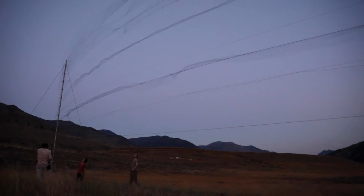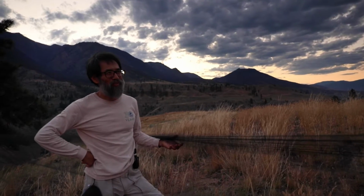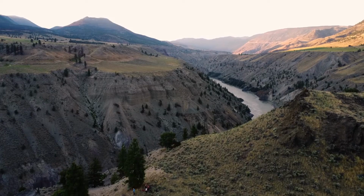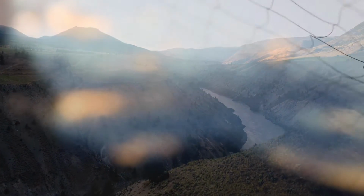So we chose Lillooet to work with JP Zhu's lab at McMaster University because Lillooet actually has a tremendous diversity of bats. In fact, they have at least 15 species of the 18 that we've recorded in the province.